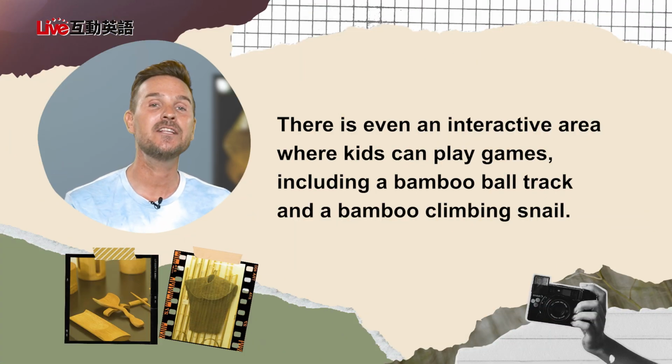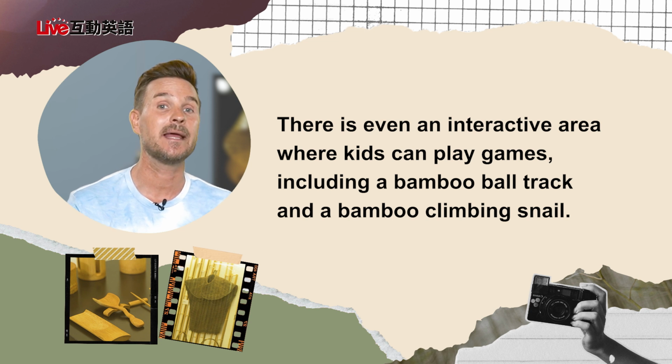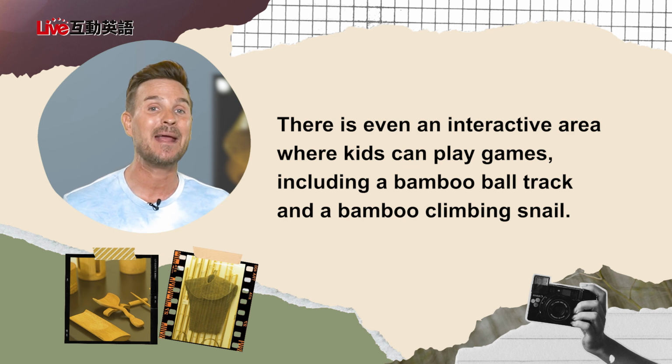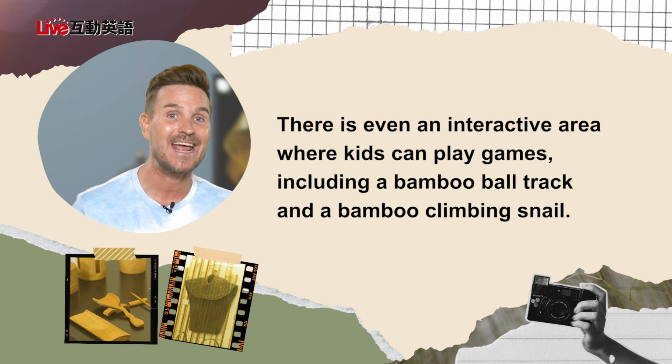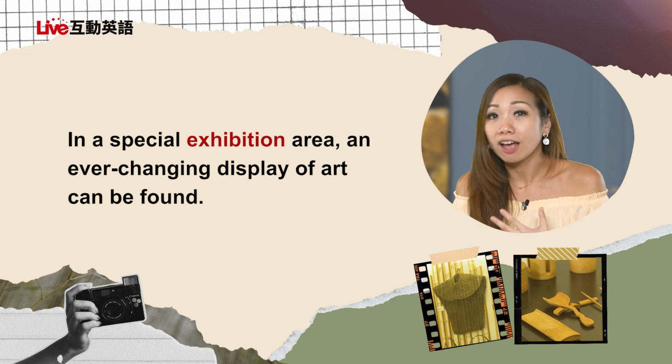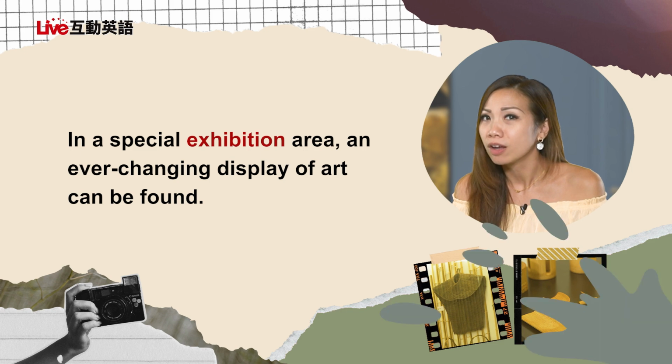Okay, continuing. There is even an interactive area where kids can play games, including a bamboo ball track and a bamboo climbing snail. Bamboo climbing snail? Interesting. Okay, well, in a special exhibition area, an ever-changing display of art can be found. Wow, so there's like a whole bunch of things that you can check out at this museum. I like that interactive aspect to it.